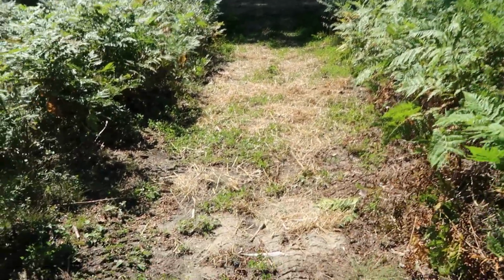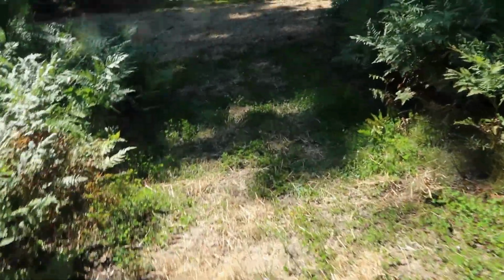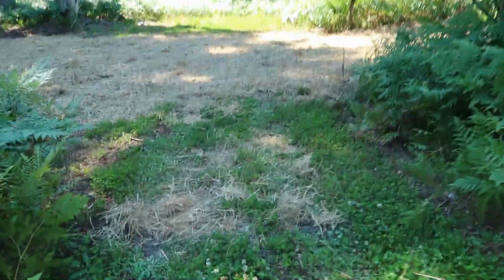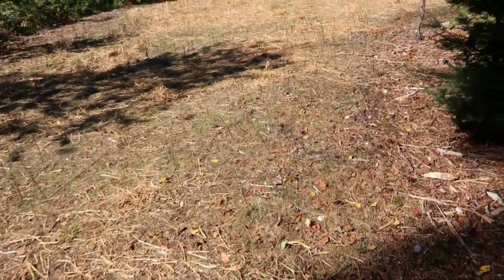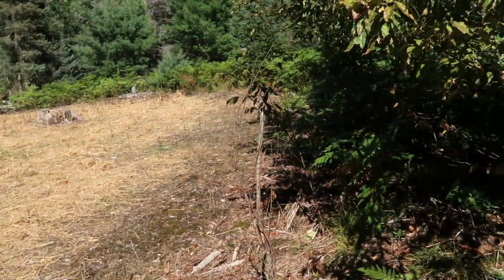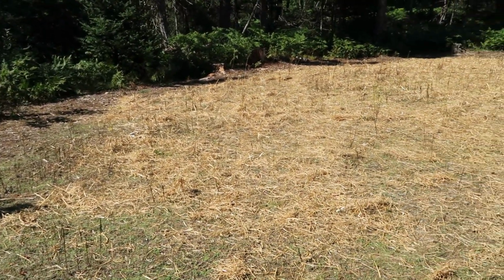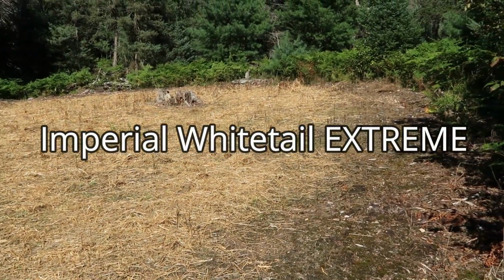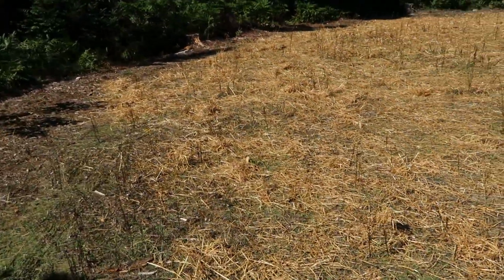Here's how I made out. Got the hill replanted, some clover and some extreme perennial. Here's the south end. Got all that raked up, replanted and strawed. Raked out a lot of this, replanted a lot of it, and threw more clover seed down and the perennial extreme. So yeah, that Imperial Extreme should do well with the clover.